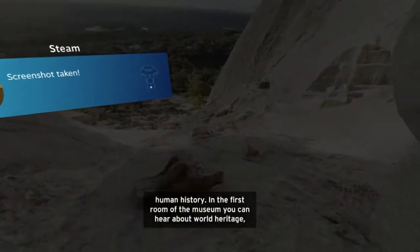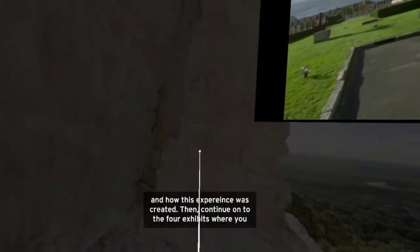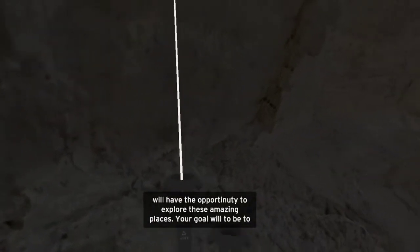In the first room of the museum, you can hear about World Heritage and how this experience was created. Then, continue on to the 4 exhibits where you will have the opportunity to explore these amazing places.